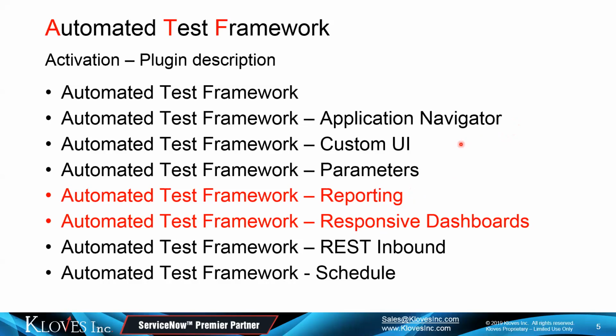Custom UI is a fairly new one, so that you can look at custom UI objects and be able to test on those. Parameters is new in Madrid, and for this, it's a great opportunity if you need to run multiple tests with just different data. Okay, so you can set up the parameters for a specific test and have hundreds of different ways of approaching that test. So here you can set up the parameters that are going to look at that test, and that test will continue to run until all those parameters have been tested.